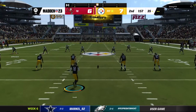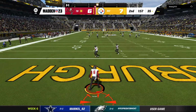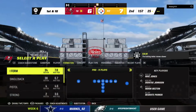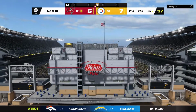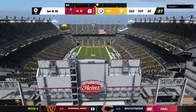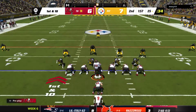After the touchdown, it's Robbie Gould now to kick it away. And that'll carry over the back line of the end zone for a touchback. The Bucs offense set to begin their next possession.